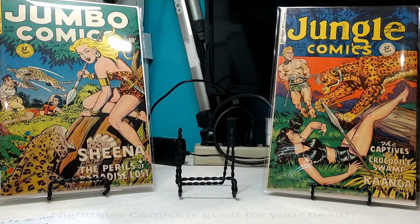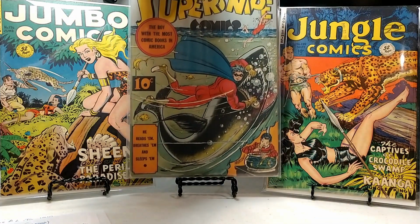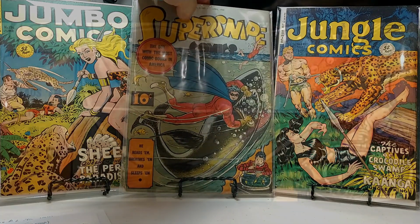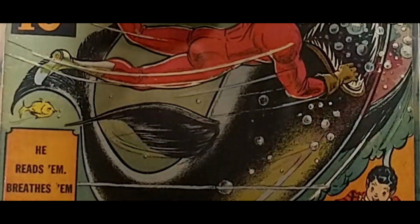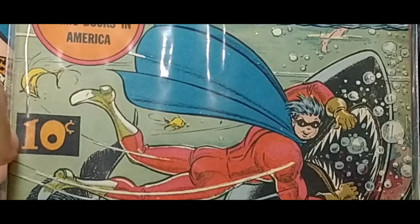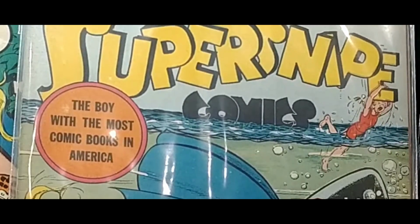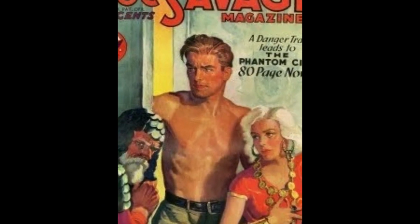There it goes. Okay, this one, a lot of people probably don't even know about this. Super Snipe Comics. Raise your hand if you've heard of this one before. Pretty interesting. Now it says number 1, April 1944, but it's actually number 2. It was a mislabeled comic. This is published by Street and Smith, and you may know them by their biggest property, which at the time, and I don't know if they still own them, was Doc Savage.